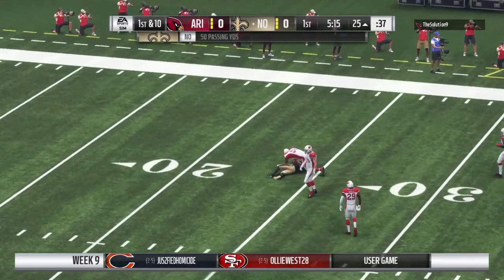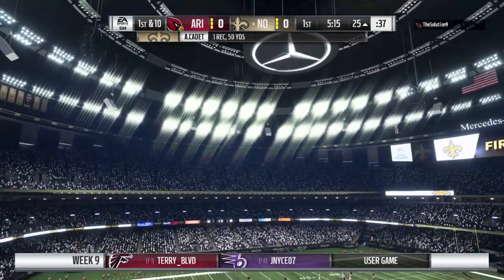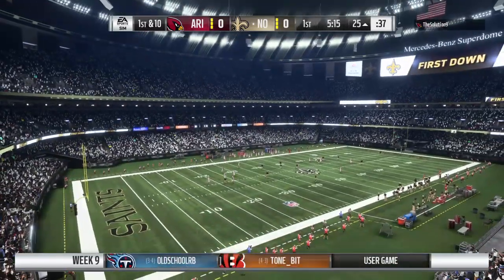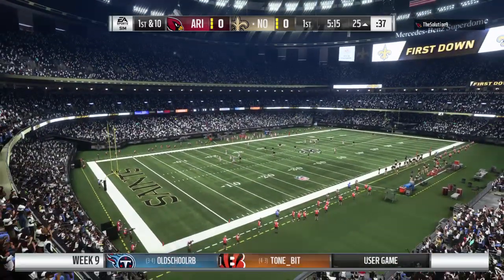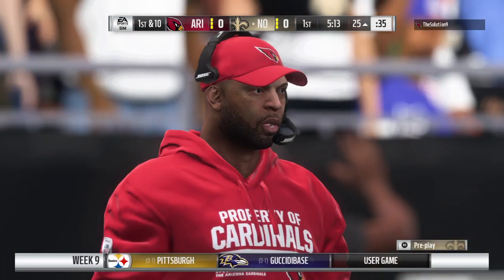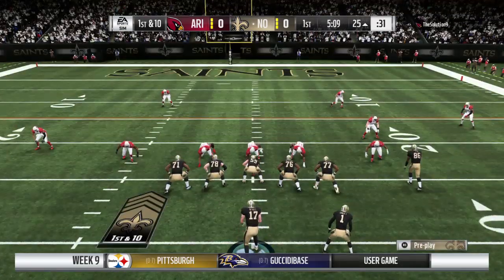Well, partner, I'm not sure how this drive's going to end, but how about the way they flip field position there? A nice attacking play that picked up a heck of a chunk of yardage. So into Cardinal territory now. It's 1st and 10 at the 25-yard line.